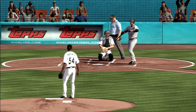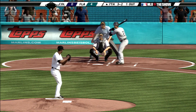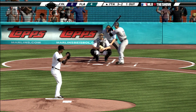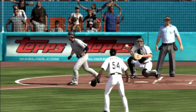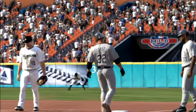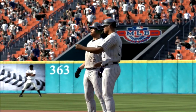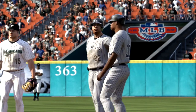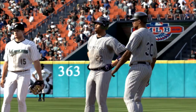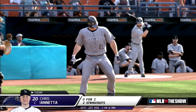Fouled back. Tough pitch to lay off of on 3-2, but no signal from Mac Harvey. It's ball 4. And finally, a good show of patience after their guys had been swinging at everything. That's just the first walk they've taken so far. Chris Iannetta will step in now.